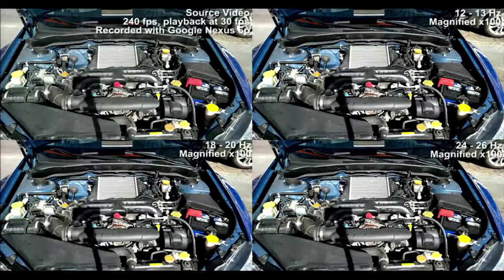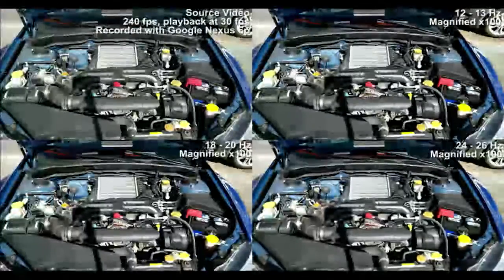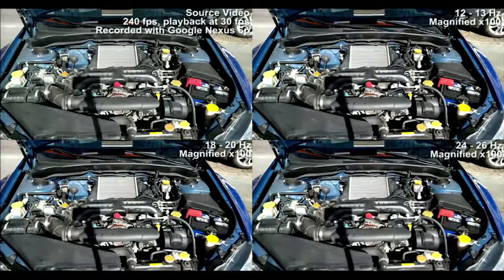And if you look at a different type of engine, sort of a Subaru, which is a common car around these parts, you can see that instead of the typical up and down motion, because of how this engine is laid out, you can see the characteristic rocking motion of a boxer or horizontally opposed engine.